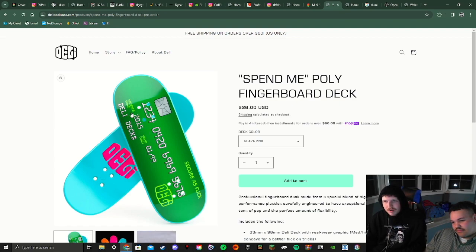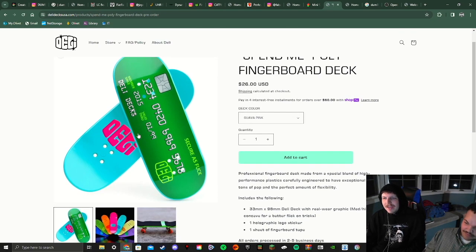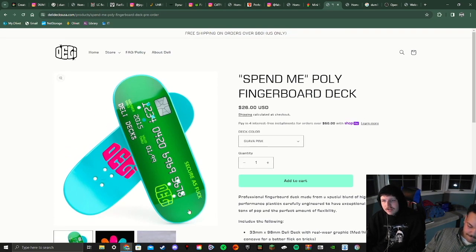Remember, since 2015, probably when they started. Right. Yeah. Valid through, not a valid date. It's really funny. I think it looks cool too. I think green was a very good choice for this.